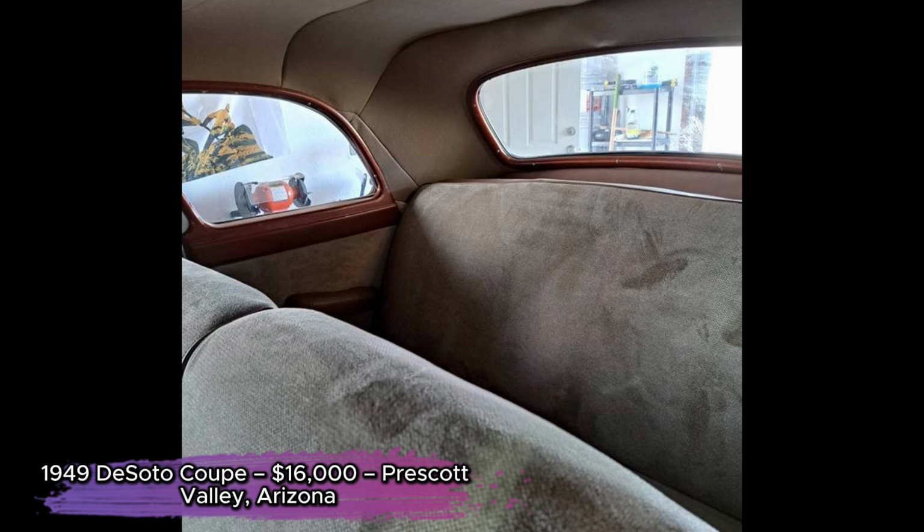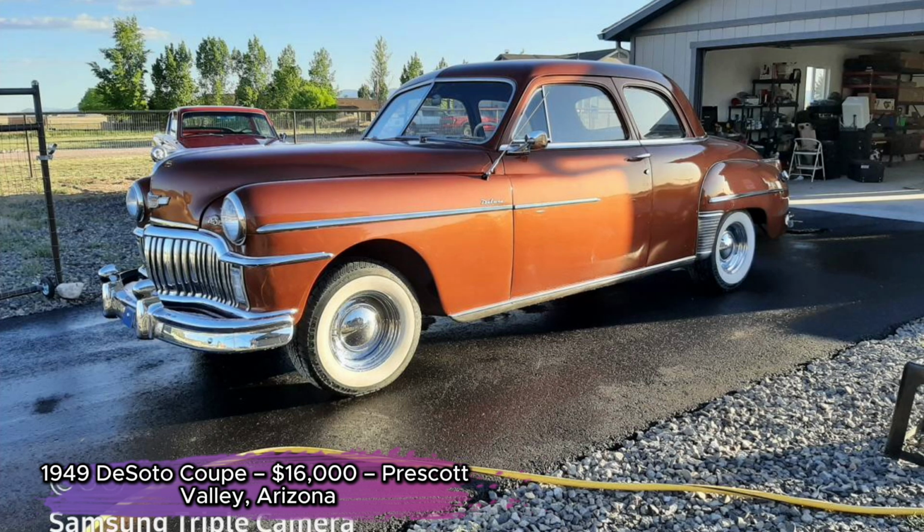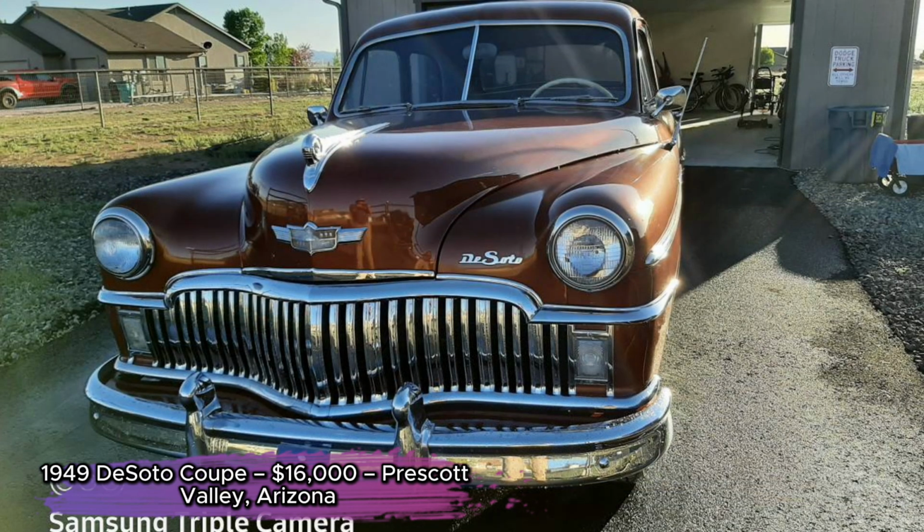The DeSoto runs a flathead 6 engine paired with a fluid drive transmission, which was an early version of an automatic. But get this, it still has the manual transmission lever on the column. How cool is that? This car is in good condition, and the seller seems to have really invested in making it a solid driver.